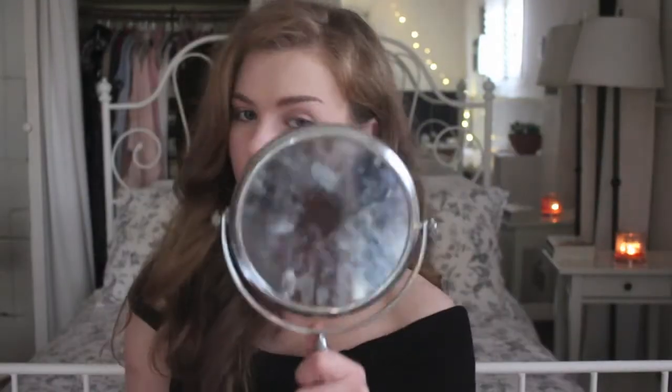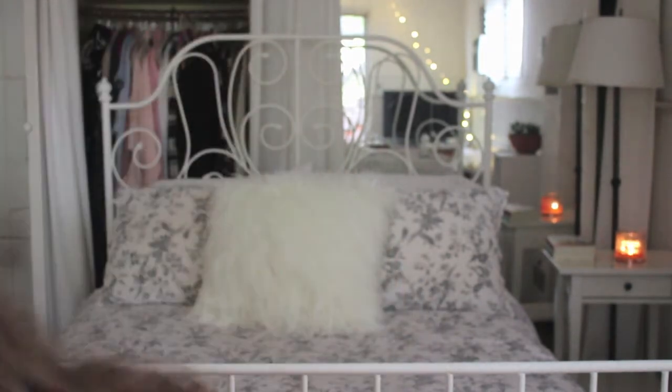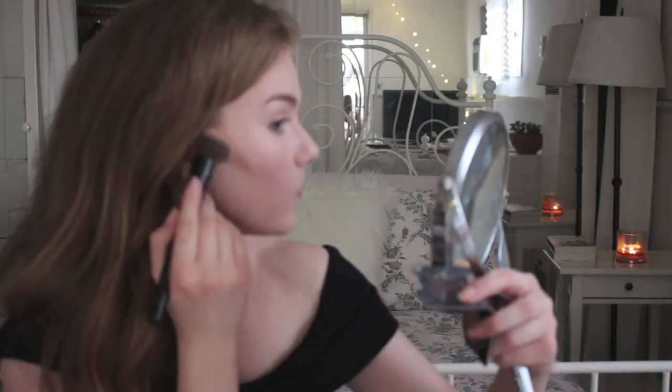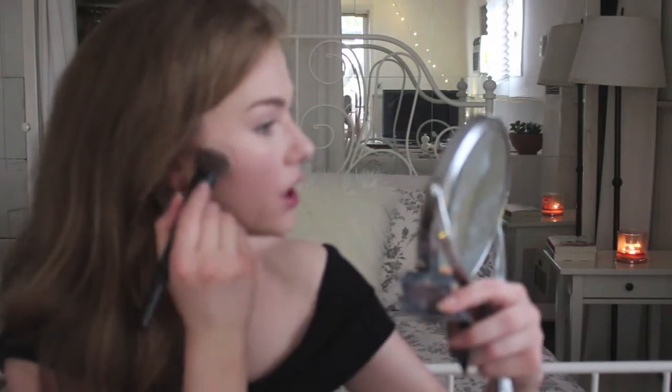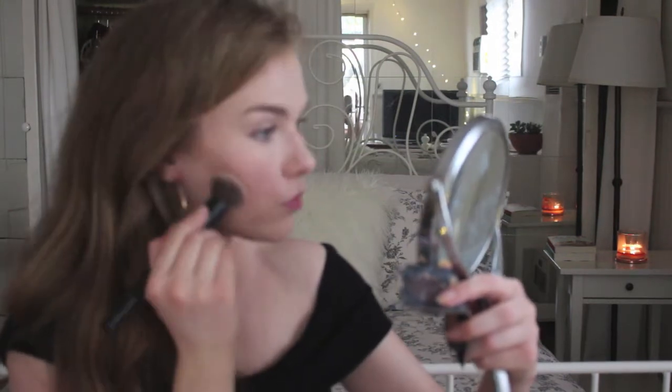Here, I can see better with this mirror. I just did that side. It looks kind of weird on camera for some reason. I don't think it looks that weird in person, but whatevs. So I'm just gonna do the other side as well. Ooh, that's a lot. Hello. If you add too much, don't panic, just wipe stuff off your brush and then just kind of blend, so you contour, and I feel like it just, you know what I mean?